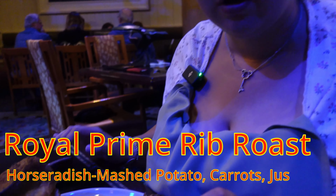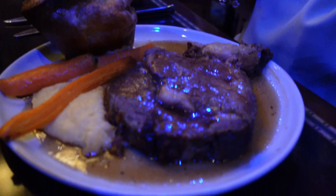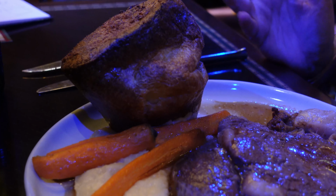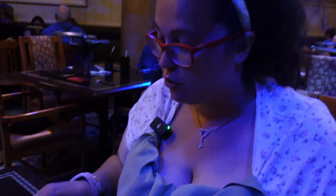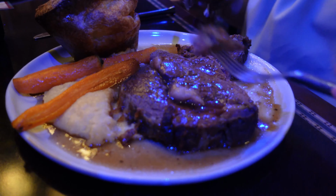I'm ready to eat, put my napkin here. But yeah, I got the royal prime rib roast. It comes with a giant piece of meat, mashed potato, carrots, and bread. They call it something, but I don't know what it means. I guess it's just bread. Let's dig in and try, because this looks delicious. Oh, let's try this meat.